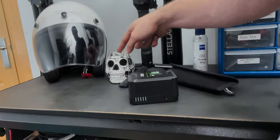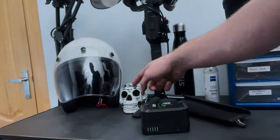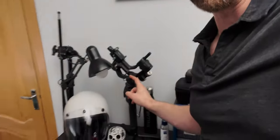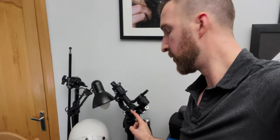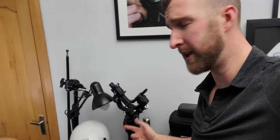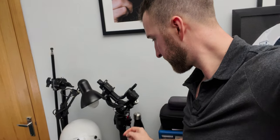Also here, I've got a little sugar skull from Mexico, pre-pandemic. Got some batteries, V-Lock batteries there. I've got my gimbal of choice, which is the DJI Ronin S. Looking to upgrade this soon, but at the moment, this thing still holds its own. So if you're looking for a cheap gimbal that is still quite relevant today, go for the Ronin S.